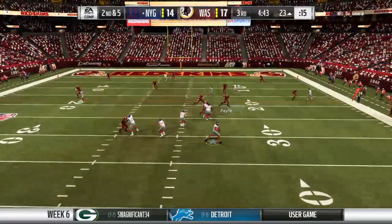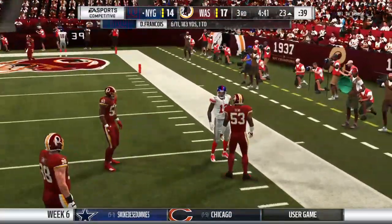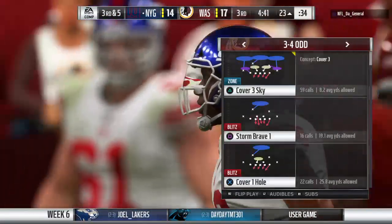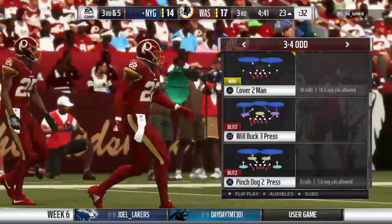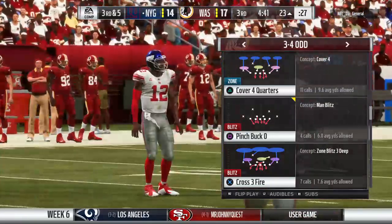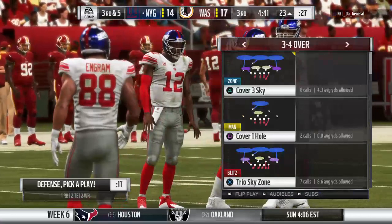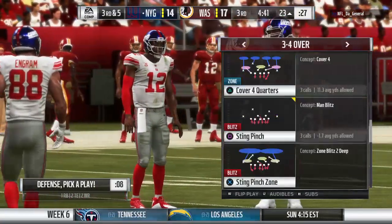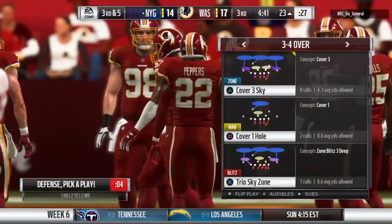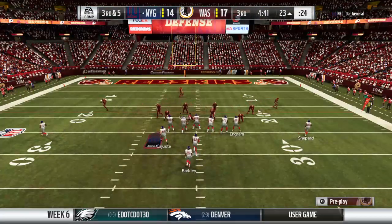Out of the gun, they'll look to throw. Flushed out right. And he'll be hit as he releases it, and that'll fall incomplete. He was looking for Odell Beckham that time. And that takes us from second to third down. They come up now, 3rd and 5, following the incomplete pass.